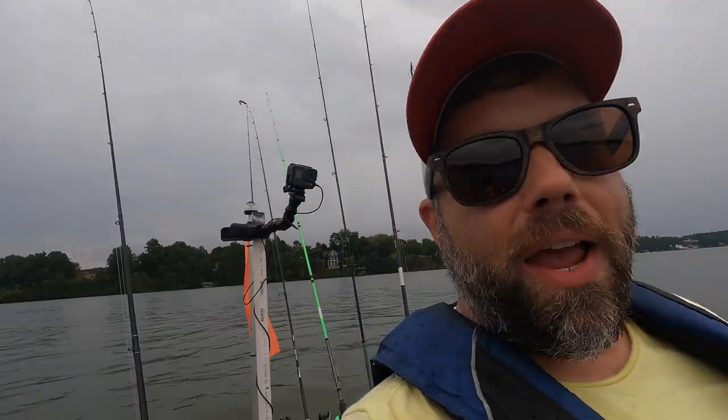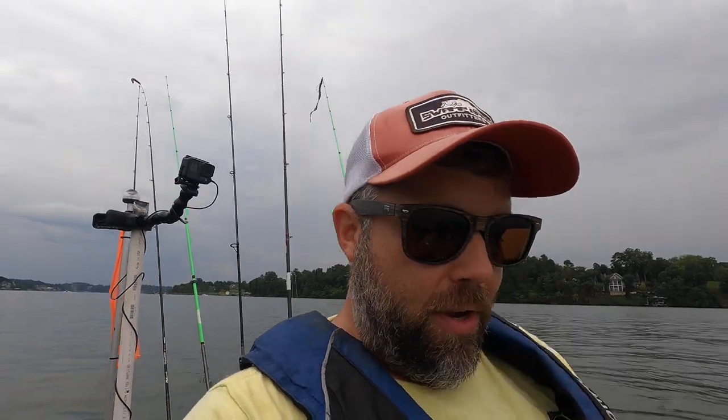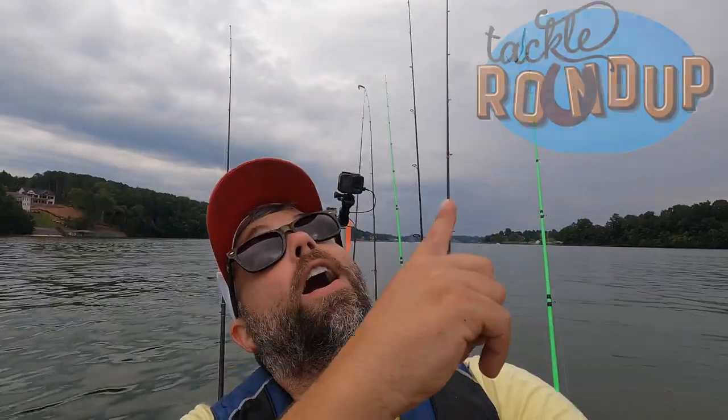I love a good buzzbait. Not doing anything special or particular with it. Just burning it. Any day I can catch fish on topwater is a good day. So anyways, I'm going to get back to it with my True South Custom Lures V-Twin Buzzbait in the color Merlin. And that concludes today's Tackle Roundup.